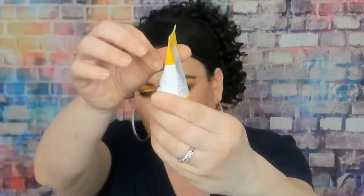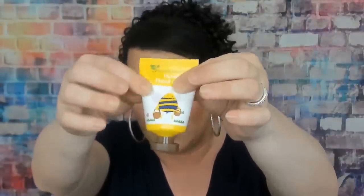Okay, what else? Got a couple more things. So what is this? Honey hand cream. And you guys can see how that's pinched? Like it's not filled up to the top at all. All right, what does it say? So this would be $4.99. Apply an appropriate amount to dry skin and rub until fully absorbed. All right, so let's see. This has a safety seal, so that's good. All right, let's put a little on.